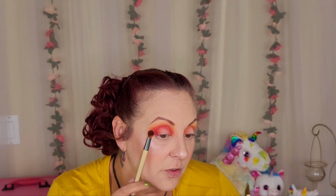You see, now we have a seamless transition. You can barely see where the yellow begins, or the yellow starts, into the orange, into the red. Don't worry if you block out too much of this. You can clean it up.